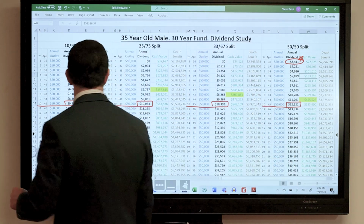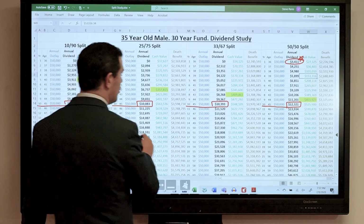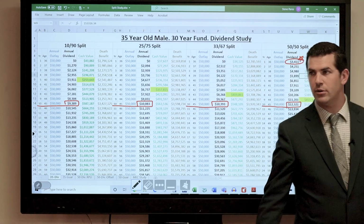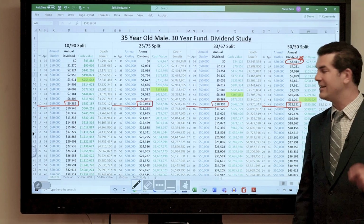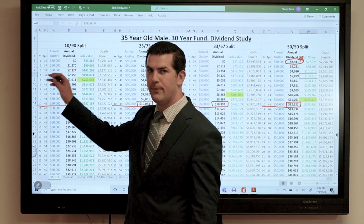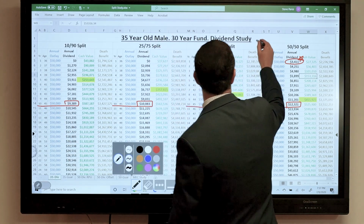Let's get into it. So again, yellow is break even. Here's where it's interesting. So what gives me the lowest dividend payout? The 1090 split. That's got the lowest dividend of the 4 scenarios up here. Lowest dividend payout, which the dividend rate with this company, again, is 6.2%.